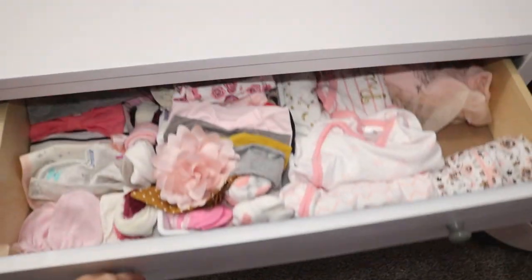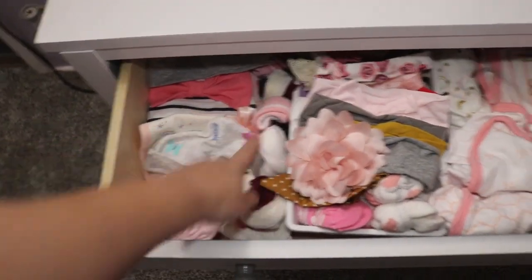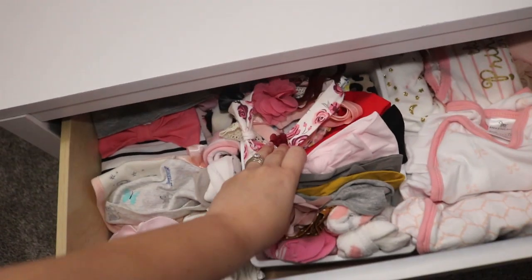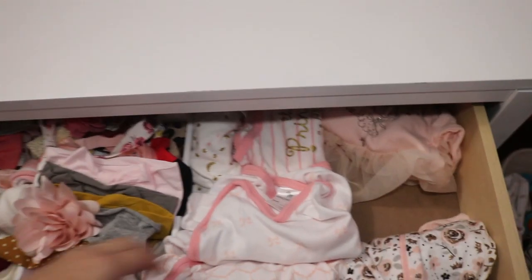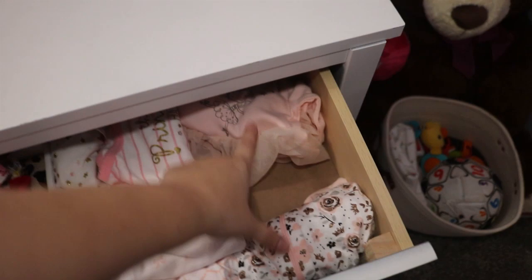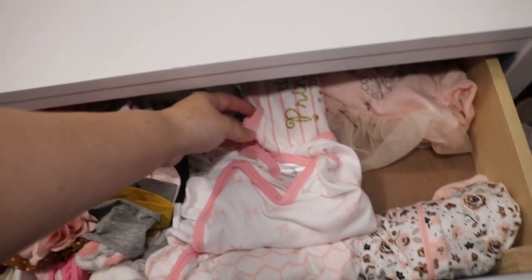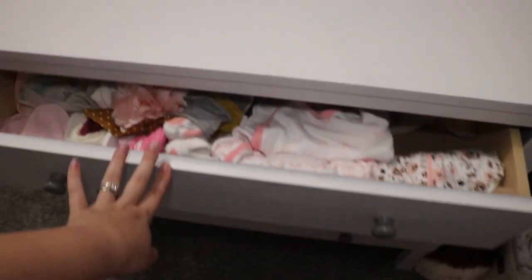Her dresser is 3 drawers. In this first drawer, we have, sorry, I'm out of breath, some hats, some mittens, and then we have socks, and lots and lots of beautiful bows, and some more small socks. And then these are onesies. I think those are newborn onesies. These are the little dresses, night sleepers, and these are the swaddles. So that is what's in the first drawer.